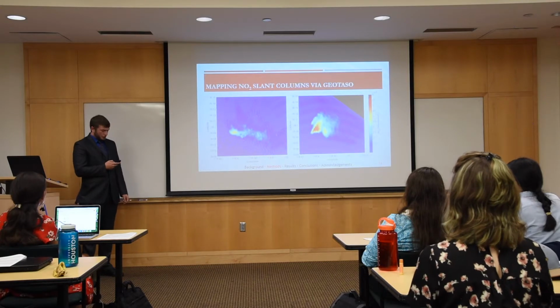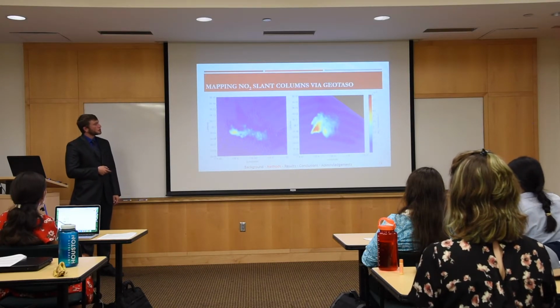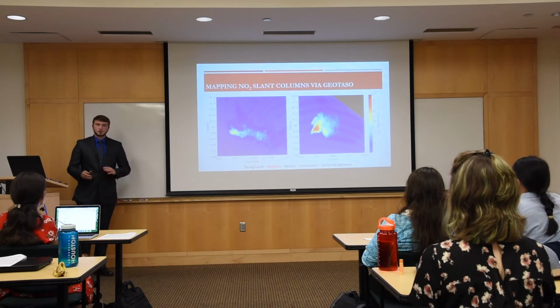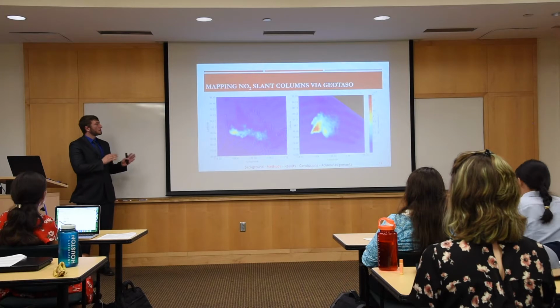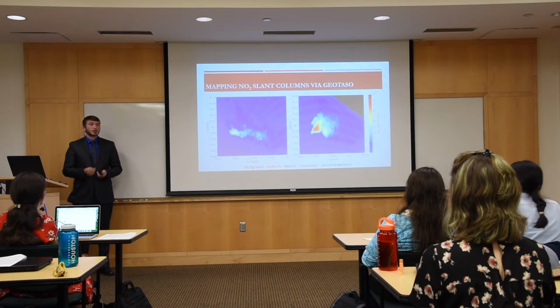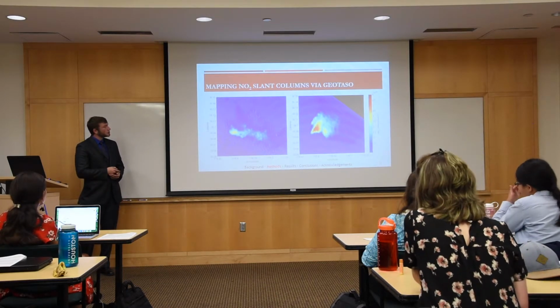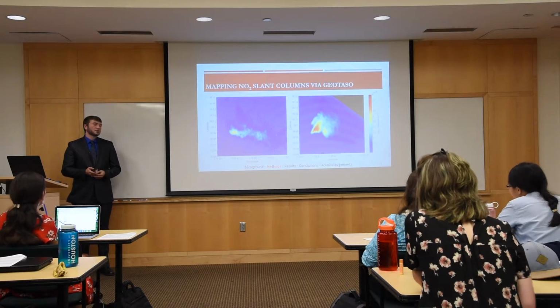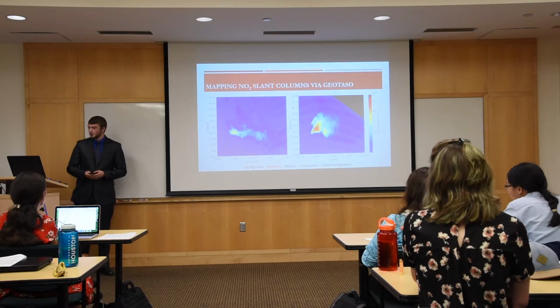And what you see here pictured on the left is the fire as viewed on the 26th, and on the right, the 27th. I want to just take a moment to reiterate what Josh just said: you can't look at this and think of this as a concentration, because these are slant columns, not vertical columns. These are in units of molecules per centimeter squared. So we do see a rather significant enhancement between these 2 days, and I hypothesize that this is because the fire probably doubled in size between these 2 measurements.